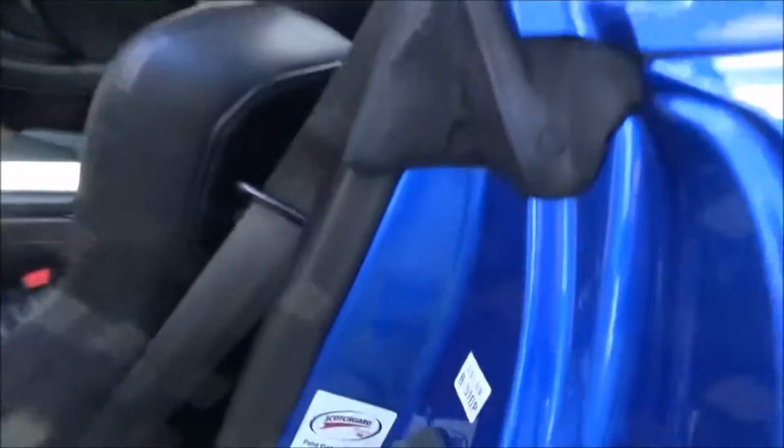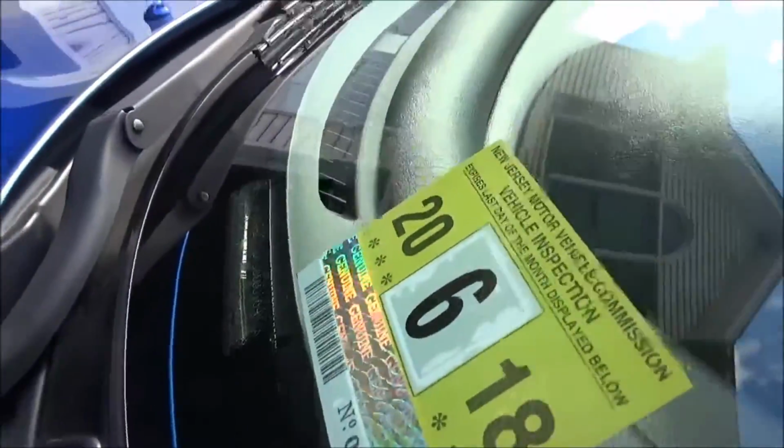You look for the VIN stickers. There's 4 VIN stickers. That's one of them. You have another one here, and I think the other 2 are the hood and the trunk.